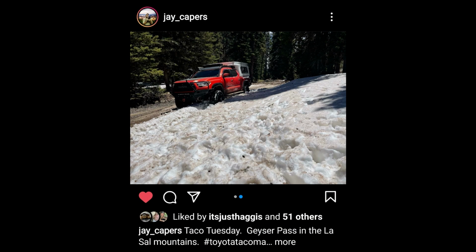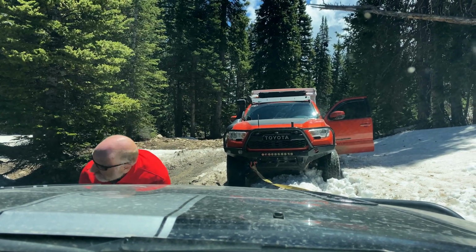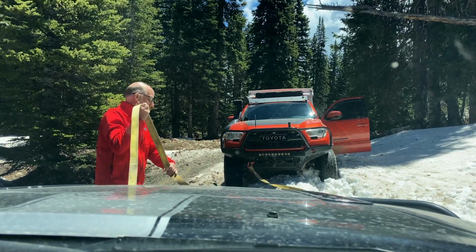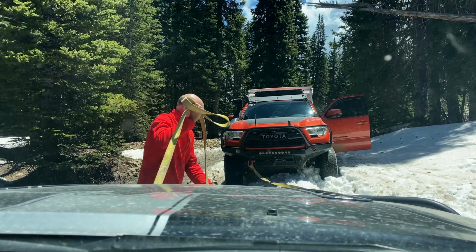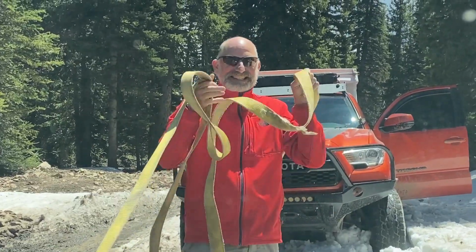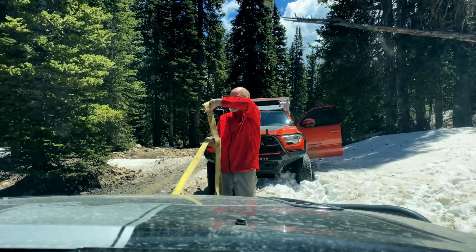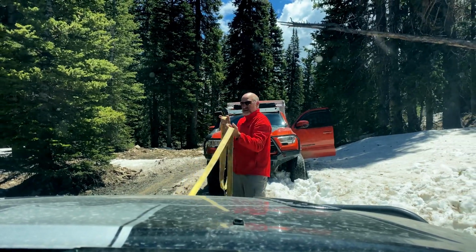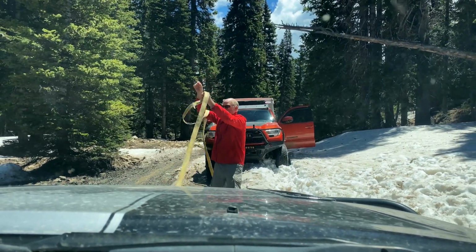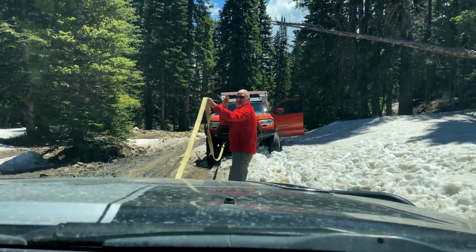It's all about the content. He's holding the strap up so it doesn't get muddy. Wow, that's a really long strap.